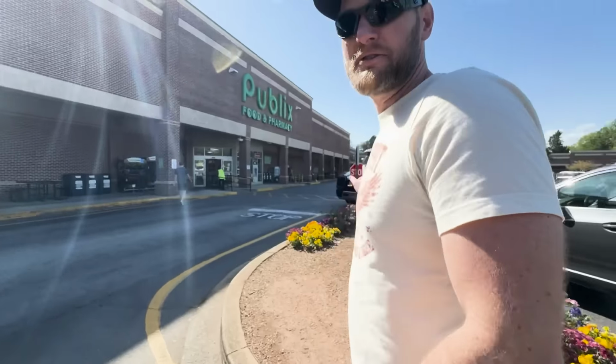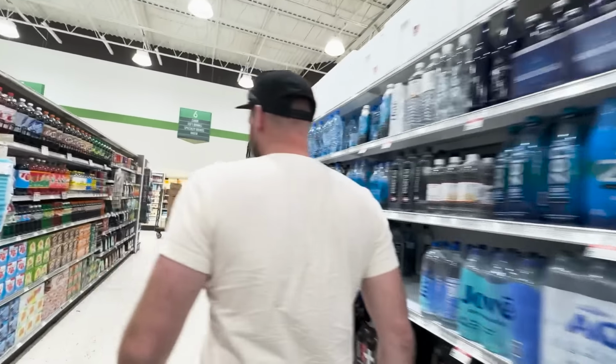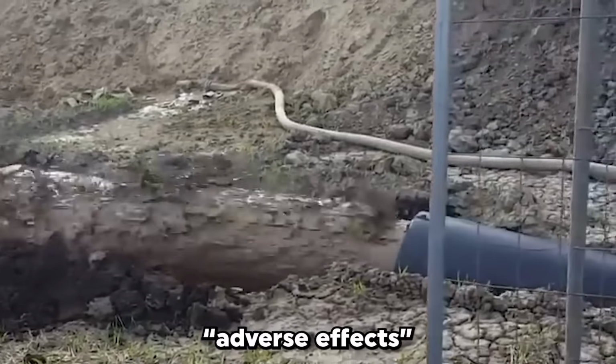But before we could take it into the public, Derek had to make a quick stop by the store. I didn't tell you this, and I'm not going to give you a choice. Anytime someone takes a picture, you're going to have to eat a marshmallow. Are you serious? Yeah, you're not allergic, are you? No, but marshmallows like are the only thing that give me like adverse effects.